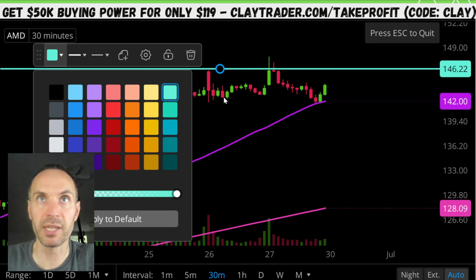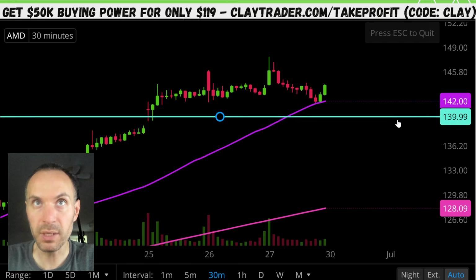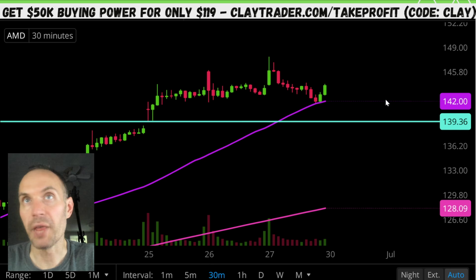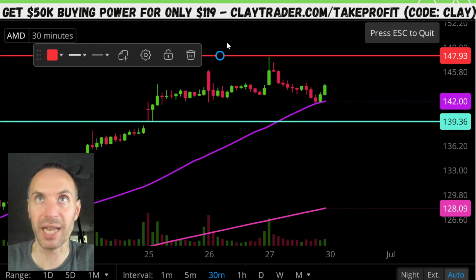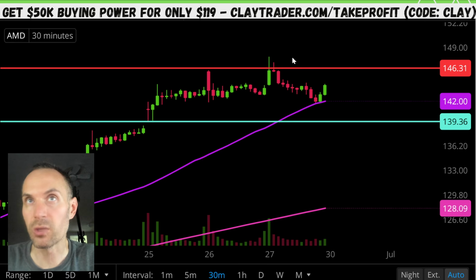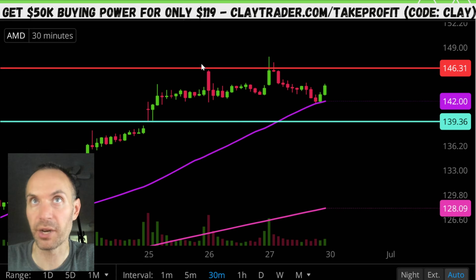In the event the price does drop down below it, next key level to watch from a support standpoint right there around 139.35. In regards to levels of resistance, I think the key level right now is right here. There seems to be kind of a quote-unquote clump of resistance levels right here. You have that high right here.